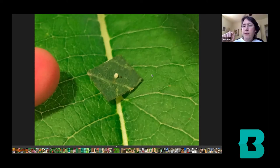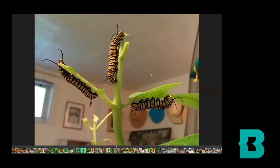Those are actually veins, and I believe there's fluid that goes through them. They don't have bones, because they have an exoskeleton, but I believe it provides some support and structure for their wings to make them stronger. Makes sense.